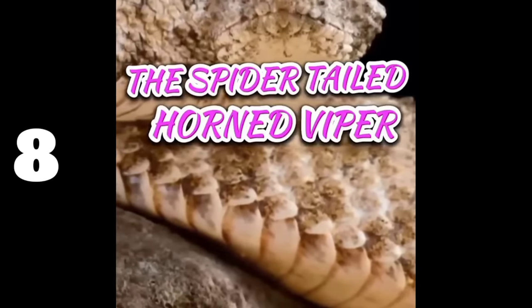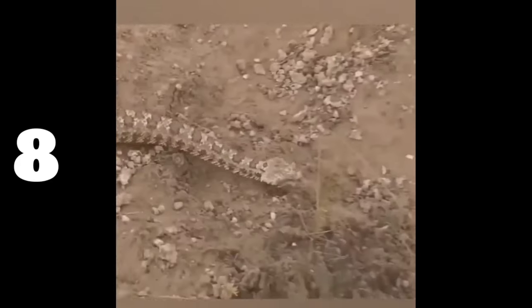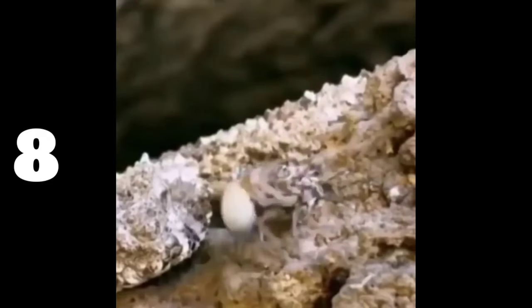Next, the spider tail horn viper. My friend, this is the only snake in the world whose tail is like a spider. And because of its color, it hides itself in the stones and starts moving its tail. Seeing which, the birds flying above it consider the moving tail as its prey, and then, as soon as it comes to attack its tail, this snake suddenly devours it.